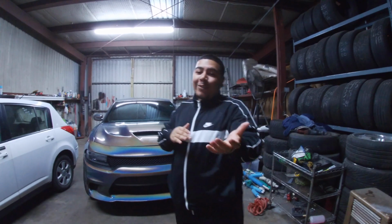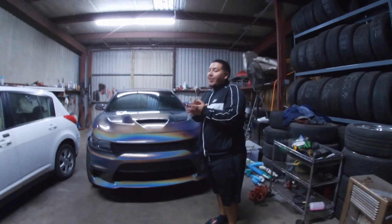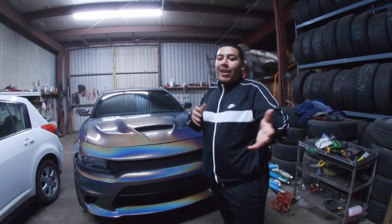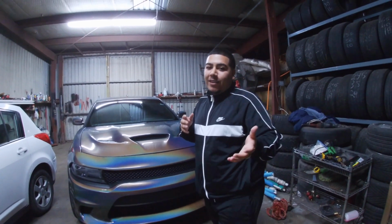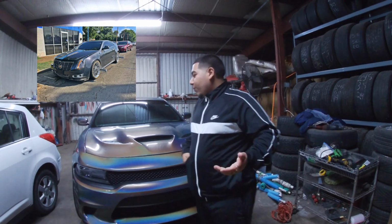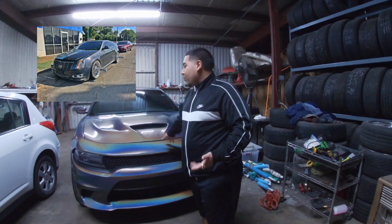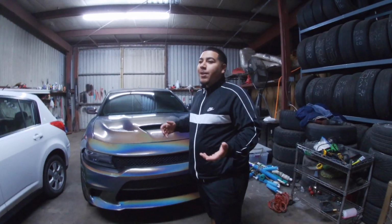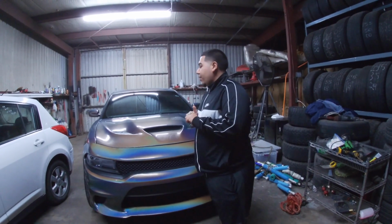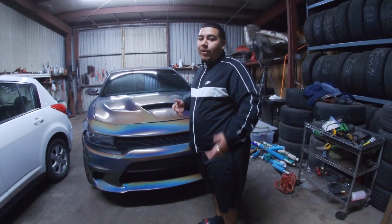Okay, so here's what everybody always asking me: how much money do I got in this car right here? For a lot of y'all that don't know how I even got this car, I used to have this two-door Cadillac CTS Coupe, which I show a picture of on the screen right here. I had put some 20-inch G15s on there. The dude that had this car actually liked it, and I posted it for sale on Facebook. He hit me up and was like, I seen your car, I like it. I got a 2015 Charger that I'm willing to trade you.